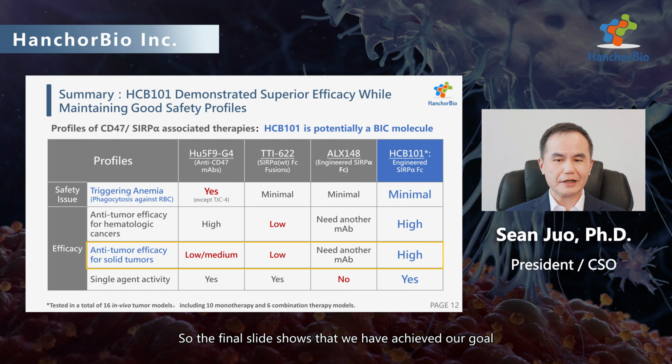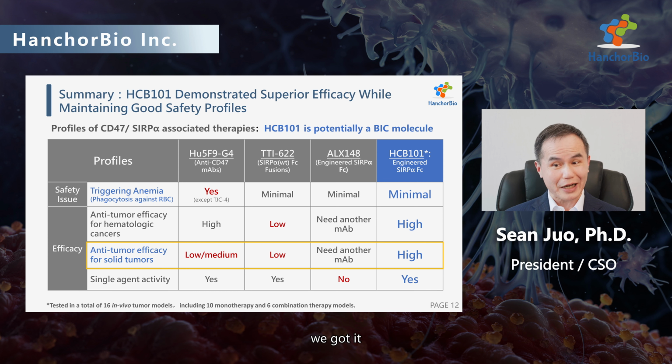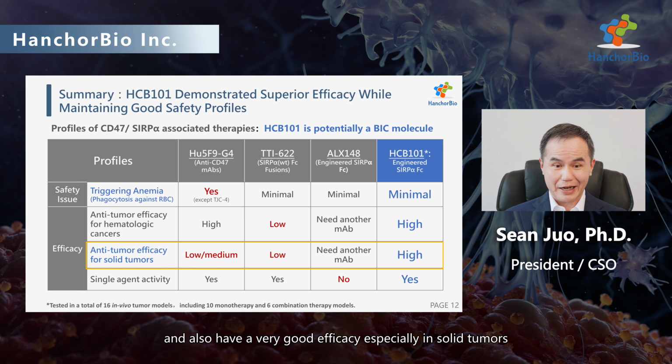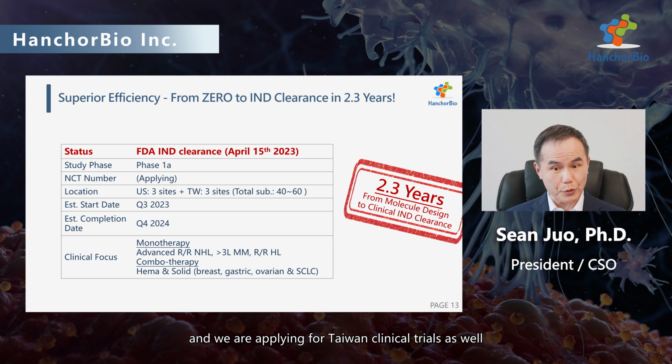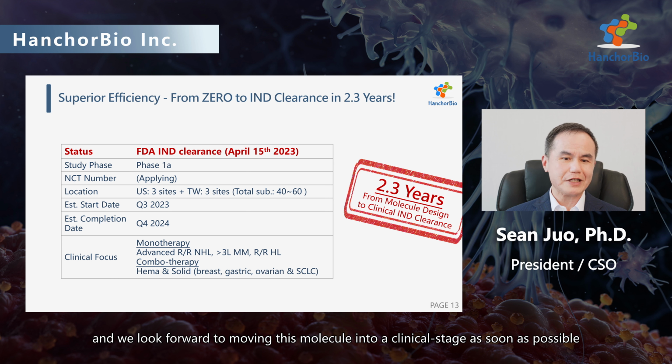So the final slide: we have achieved our goal. We wanted to engineer a molecule that has a very good safety profile, and we got it, and also a very good efficacy, especially in solid tumors, and we also got it. We have already received IND clearance from the US FDA, and we are applying for Taiwan's clinical trials as well. And we look forward to moving this molecule into the clinical stage as soon as possible.